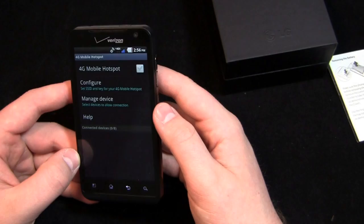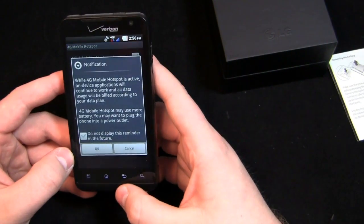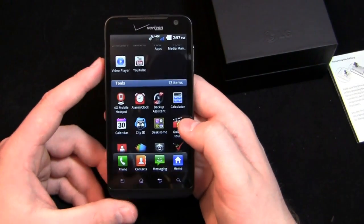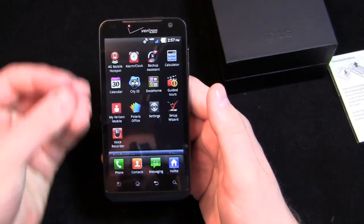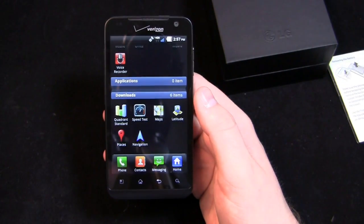And let's see if it says anything about that. Connect up to 8 devices here, and it did not say anything about it being free. But I believe it's free until June 15th. After that it's a $20 feature add-on to get 2 gigabytes of 4G mobile hotspot use. Alarm clock, backup assistant, Polaris Office, My Verizon Mobile, and then a bunch more.